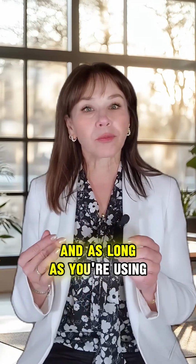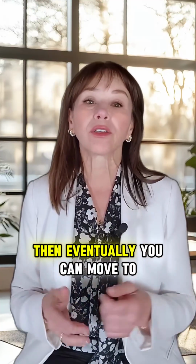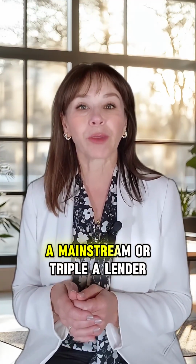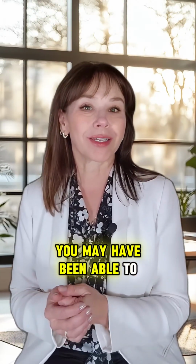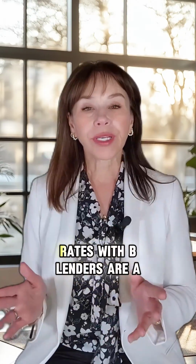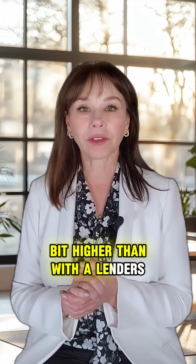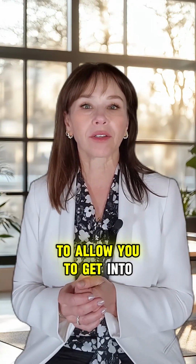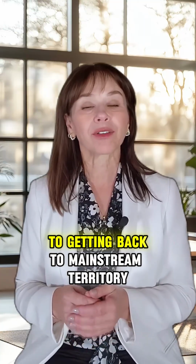And as long as you're using that to build up more reliability, then eventually you can move to a mainstream or AAA lender. But in the meantime, you may have been able to get into a home much sooner. Rates with B lenders are a bit higher than with A lenders, but again, it's something of a stepping stone to allow you to get into that mortgage sooner and use it as a transition to getting back to mainstream territory eventually.